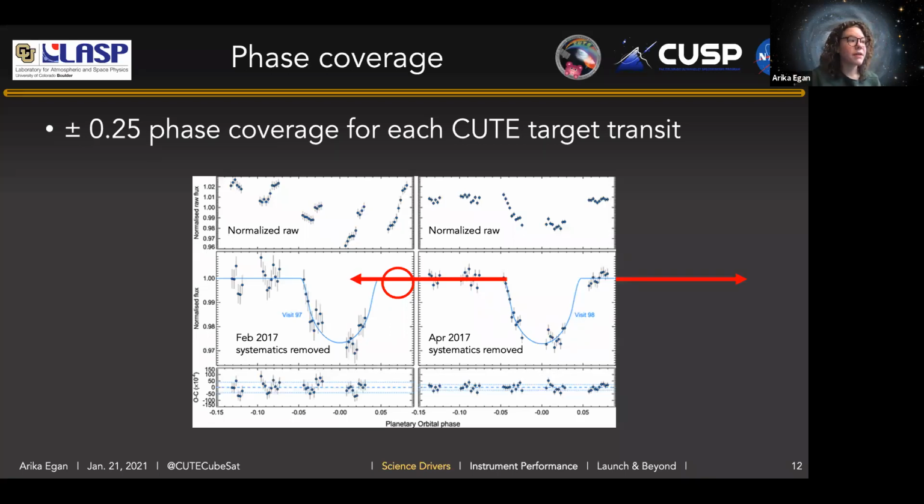So CUTE is going to lengthen both sides of these light curves by at least a factor of 2 or more, which will give us a really strong stellar baseline against which we can make transit measurements. And even if there's some extreme signal drift in 1 or 2 of these orbits, we're going to really go far beyond the transit ingress and egress to really capture behavior at the wings of the transit.